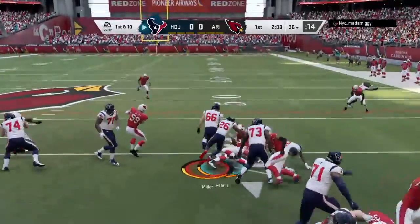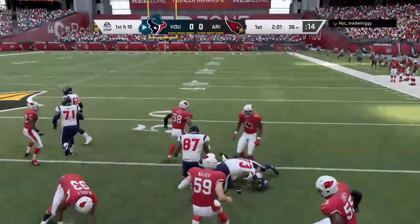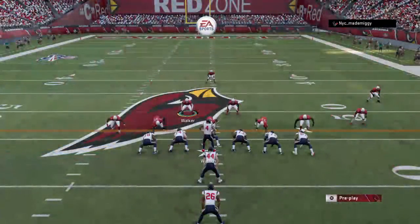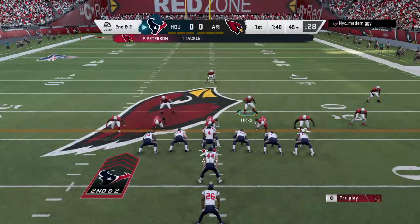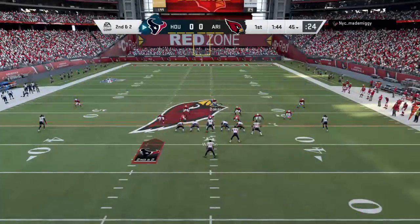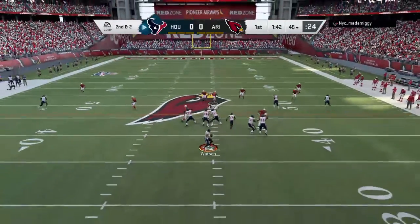Watson going to give this one to Miller. And that'll be good for 8 yards to the 45. 8 yards the tally on that first down run. Here's 2nd and 2. Here's Watson.